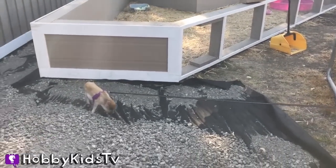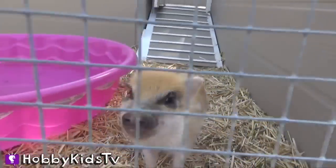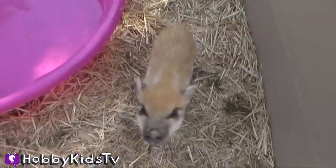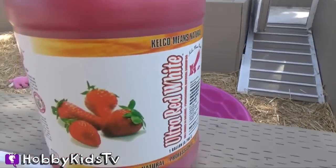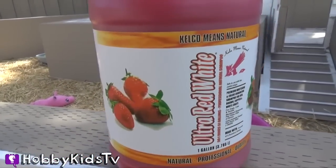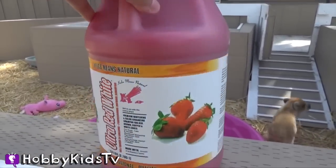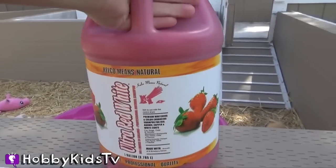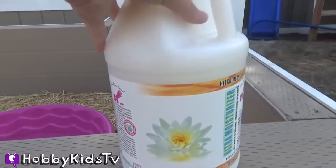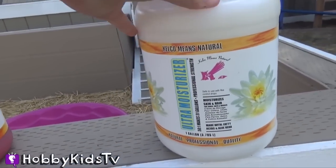So poopy. Guess what? You're getting a bath. Little Miss Piggy. Yes, you are. We're gonna use Ultra Red White by Kelco. It's strawberry fragrance. It's for animals and farm animals too. You can use it on doggies and kitties and whatever you want, horsies. It's all natural. You can find it on Amazon.com. That's where we got ours.